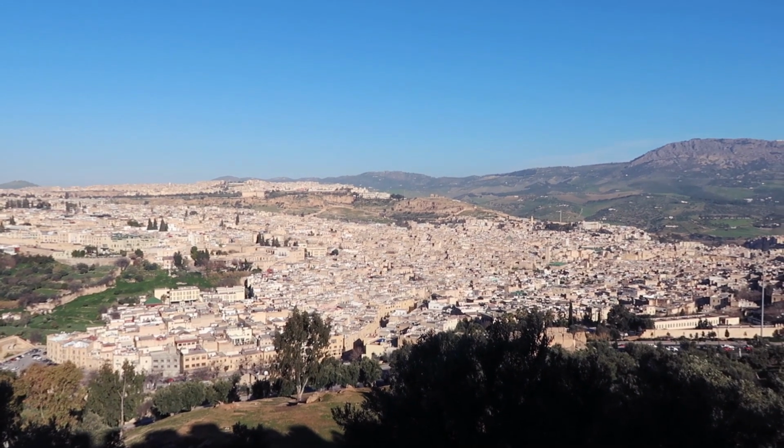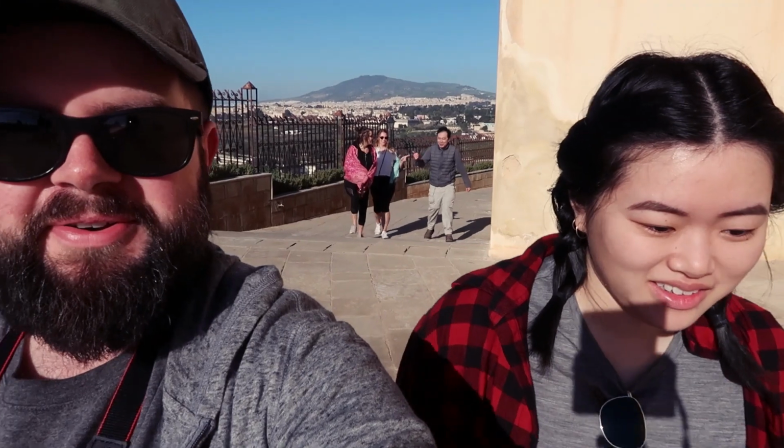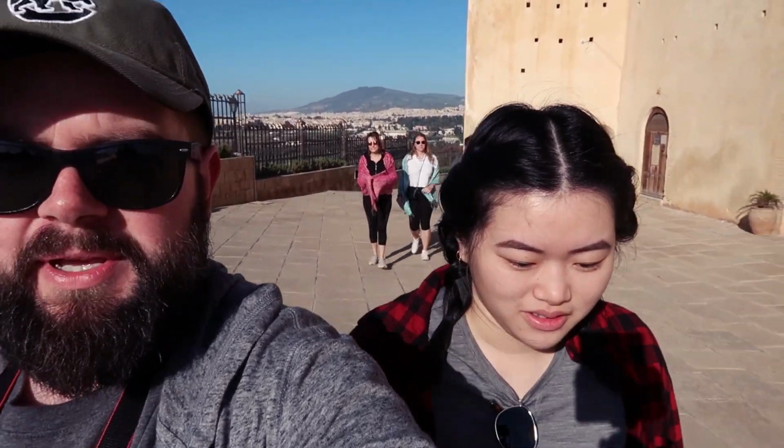It's really windy. Alright, and now we're going back to the bus. Yeah, we're looking right into the sun. We just had a photo taken by Tony, the photographer. One of the guys, he took a photo for everyone. It was really nice of him. And now we're going to take the bus into the old Medina and maybe get lost.